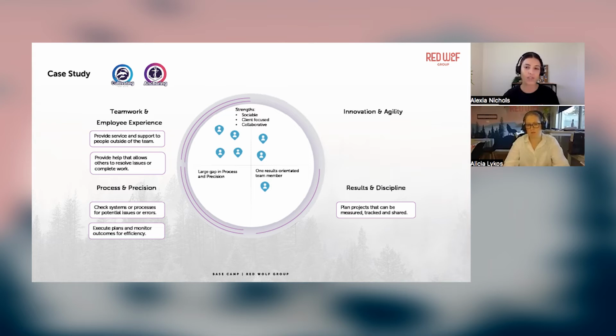Second objective, it's falling within the process and precision quadrant. So here we've got check systems or processes for potential issues or errors. The third objective, execute plans and monitor for outcomes for efficiency. The fourth objective we've got is provide service and support to people outside of the team. And then finally, the fifth objective, provide help that allows others to resolve issues or complete work.